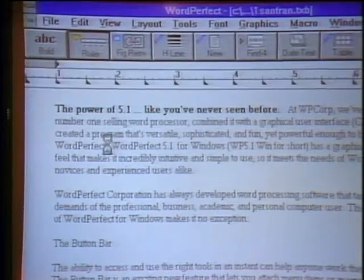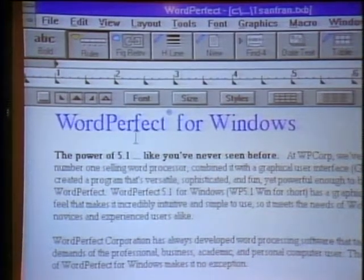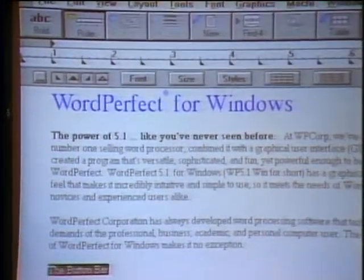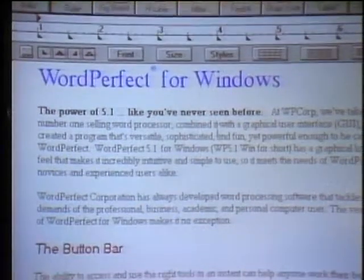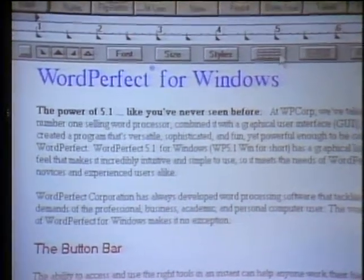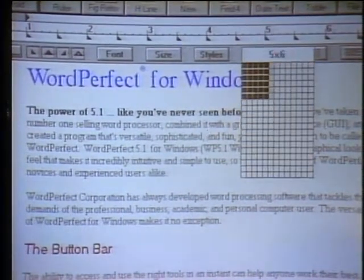Let me pull up the ruler. This is another new feature in WordPerfect for Windows. From here, you can adjust margin, choose fonts. Actually, let's go ahead and select this text, apply a style directly from the ruler. And also tables can be created from the ruler. This is a good example of how we've made things easier in WordPerfect for Windows. Simply click and drag, choose the size of table that you'd like.